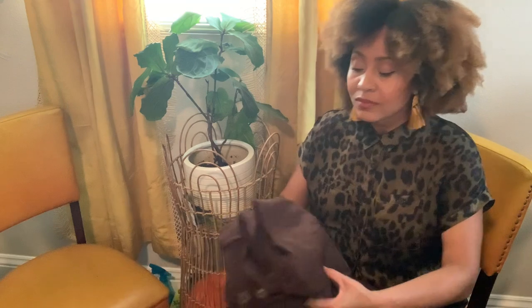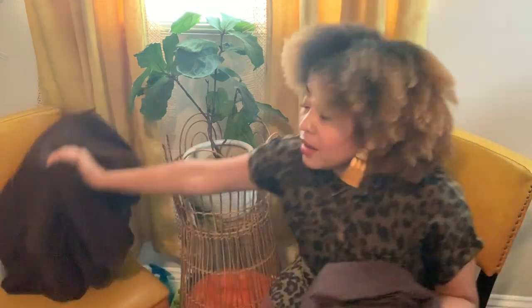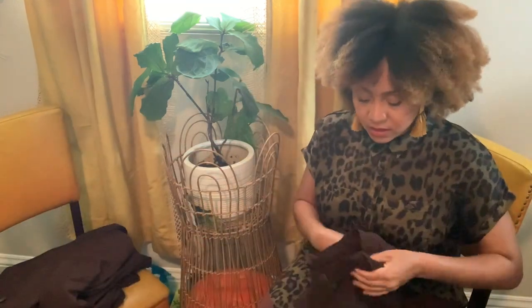Crazy. I just love when stuff like that happens. I love the way that this fits. The material on this, I feel like, is only meant to be worn in fall, winter, and early spring, but it's not gonna work in the summer. It's gonna be too hot, boo. And then here are the matching buttons.